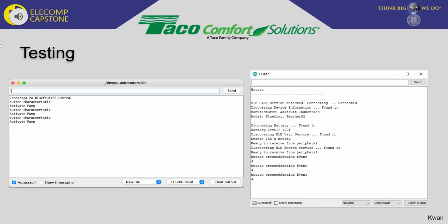As for checking if the data is being sent, we look to the serial monitors of the two modules. From them, we can confirm that a connection is made, along with when the button is pressed, a characteristic write is performed on the other side.